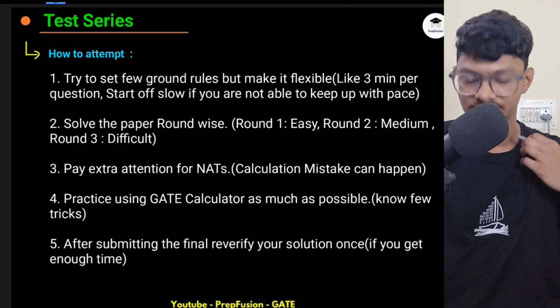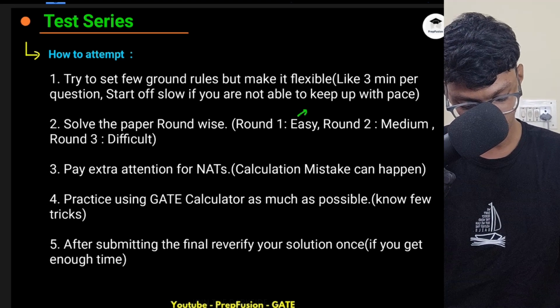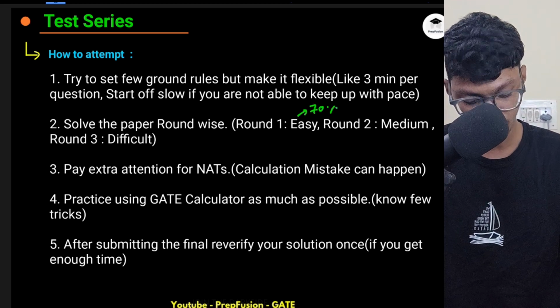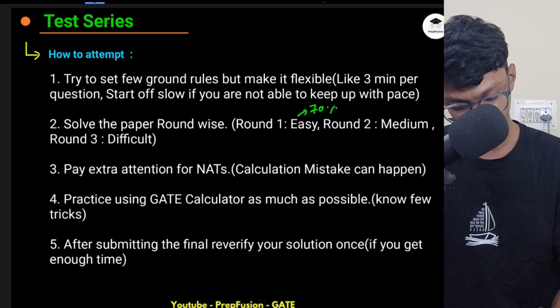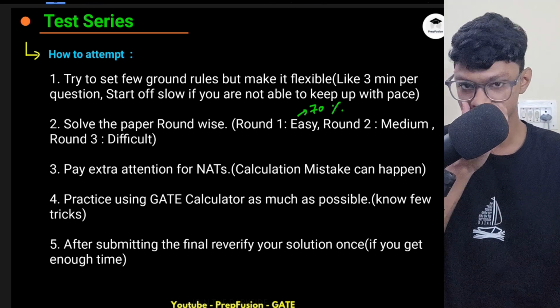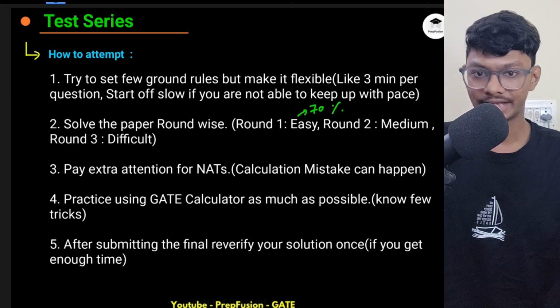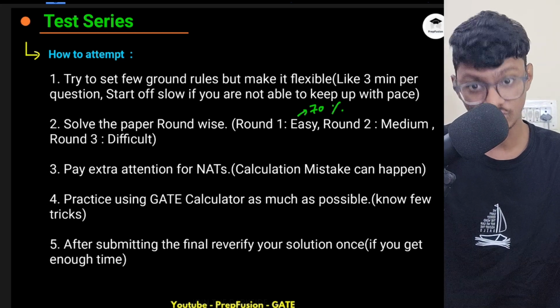Trust me, in your GATE examination, 80%, or at minimum 70%, of the questions will be questions that you have already solved before. It will be similar to that only. Those are easy because you have already solved such a question before. It is a GATE PYQ, the concept is there, you just have to apply the concept.